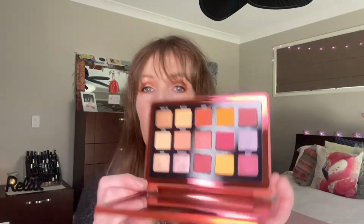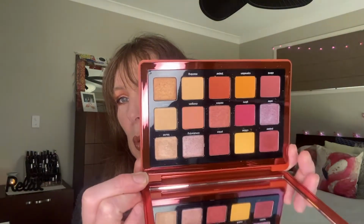And then we have the Sunrise palette. Love the packaging on this one, the coloring, and that's it there. So more sort of warm tones in that one. That is such a fun palette to play with.